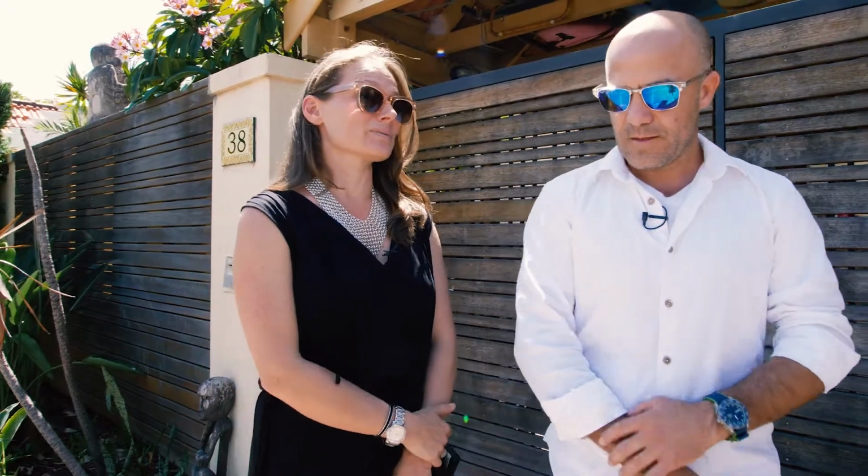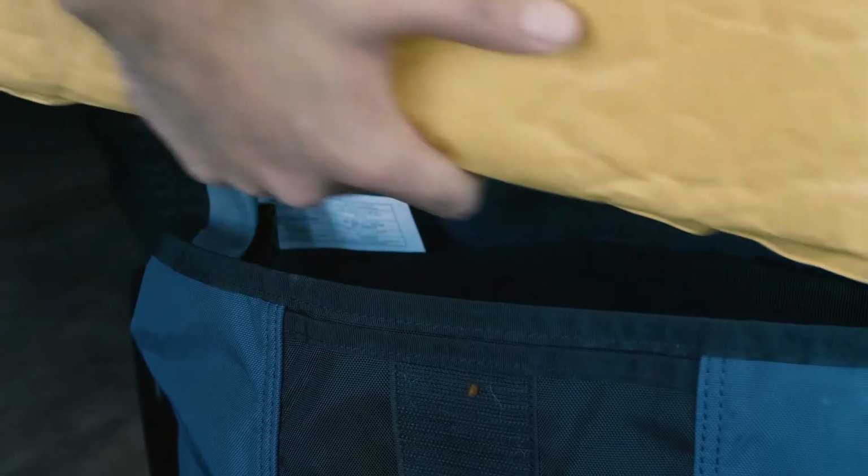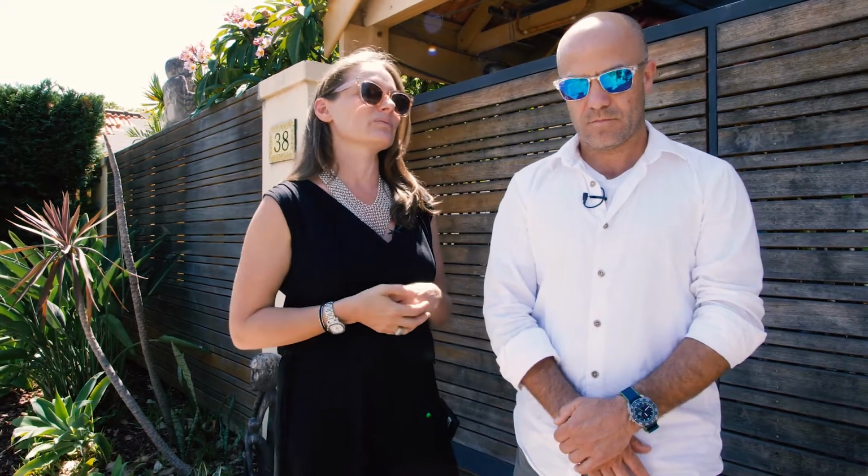What he actually did was, when he couldn't find a decent backpack, he bought a padded envelope that you get from the post office, put his laptop in that, and then put that in a normal backpack. And that was the beginning of the idea that would become what we do with laptop backpacks.